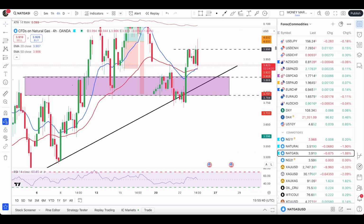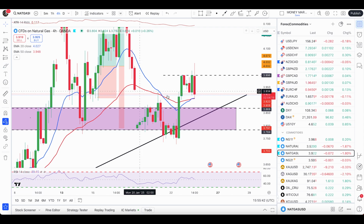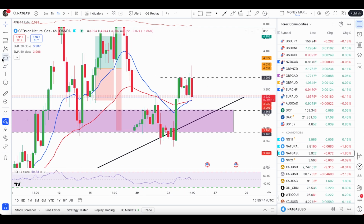Now we are above 50 EMA and 20 EMA. We got a bullish cross as well, the faster moving average crossing the slow moving average. With that, we have a bearish inventory report, but that didn't affect the price much. But we had this news candle that just pushed down.